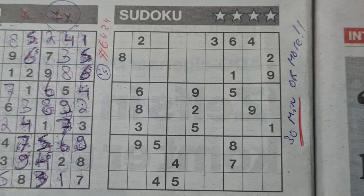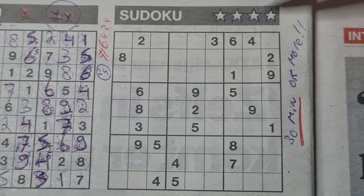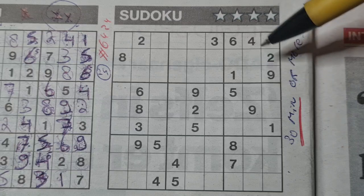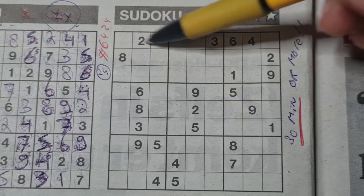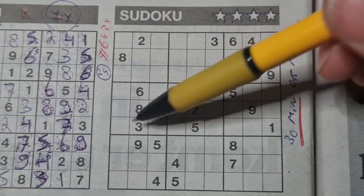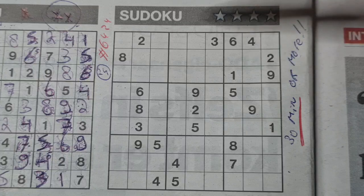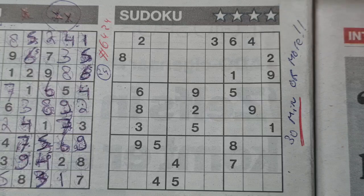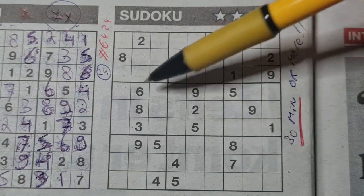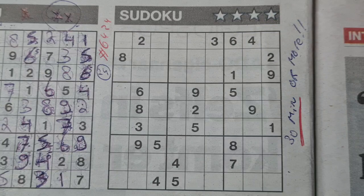So let's get started. Let me scan. Yeah. We have here two ones. We have here three twos. Two threes. Three fours. Three fives. Two sixes. 1 7 3 8 and 4 9. So the nines are in majority.